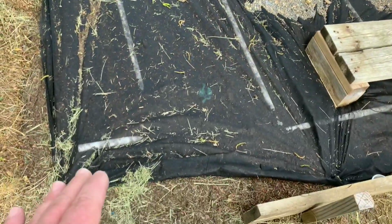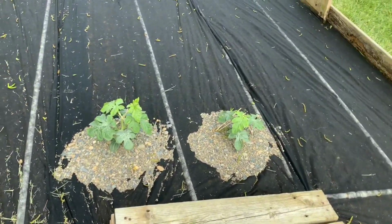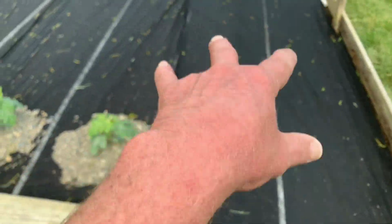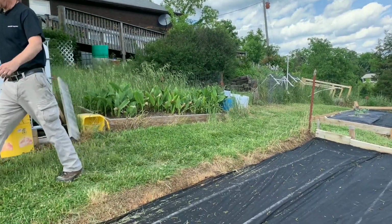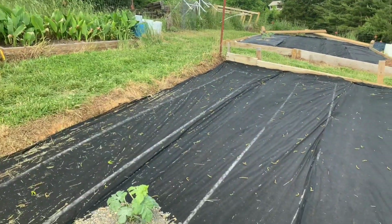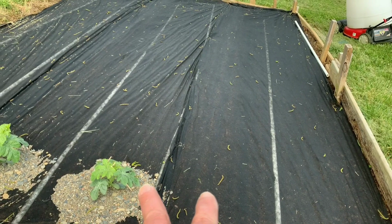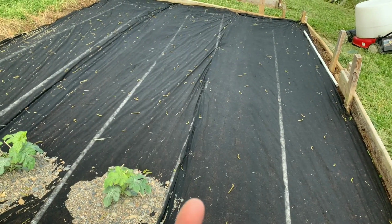All right, and here under the weed barrier, these two plants he's already planted. He's got them in the ground. He's got the irrigation pipes, you can see. And Chris said he's got little 1/16 inch holes about every 10 inches, pointing down on the bottom side of the pipe.